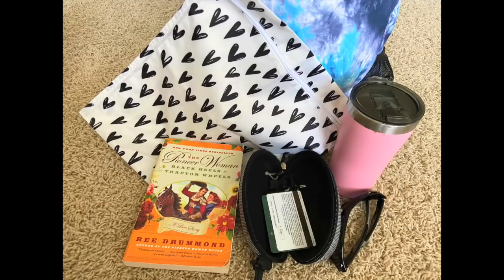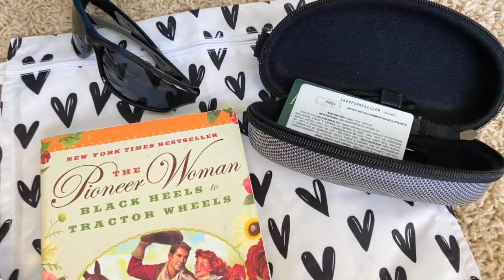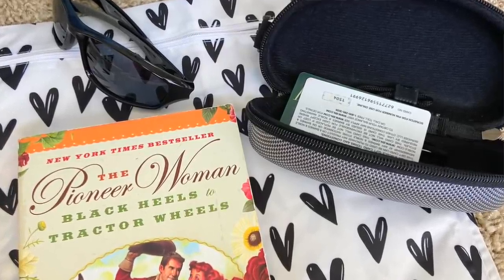If you are traveling to the beach, I got this pouch that I love. This bag is what I have been wanting to take down to the beach with my essentials. I have been looking for a pouch like this for a while because I want it to be large enough to take my cell phone, a book, sunglasses, maybe my aluminum mug, and my sunglasses case that's going to hold my key card and my Visa card.